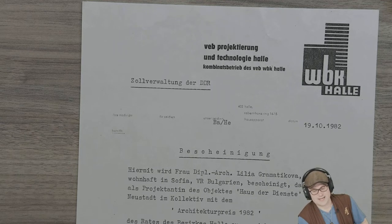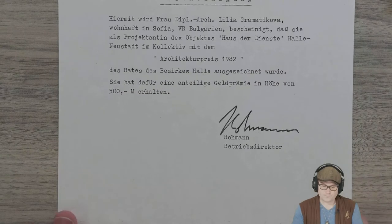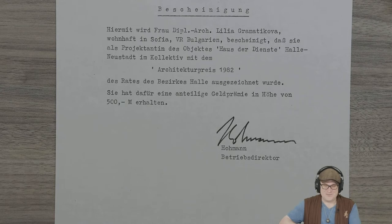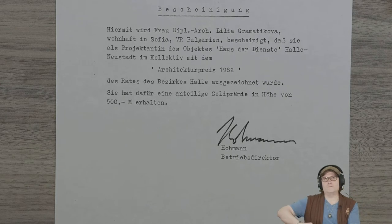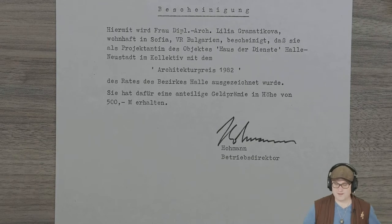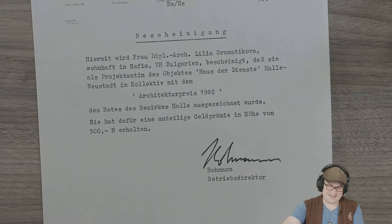Yeah, so this is just documentation that in conjunction with receiving an award for having done architectural design work, they also provided a prize of 500 currency. And I'm guessing this was documentation of that for customs purposes, if I'm reading correctly. Thank you. But documenting also for us that they gave her an architecture prize in 1982 and that it came with 500.